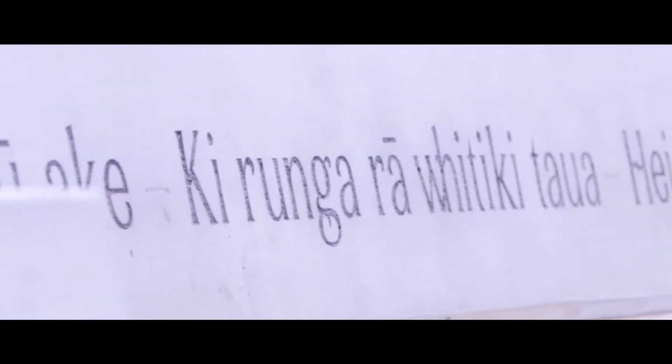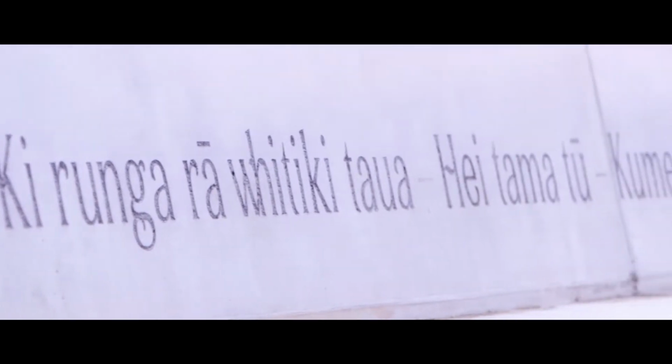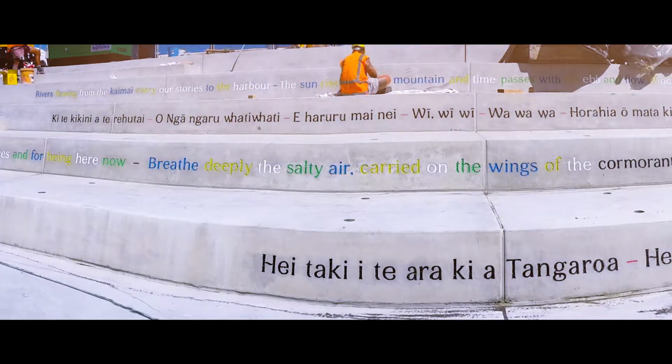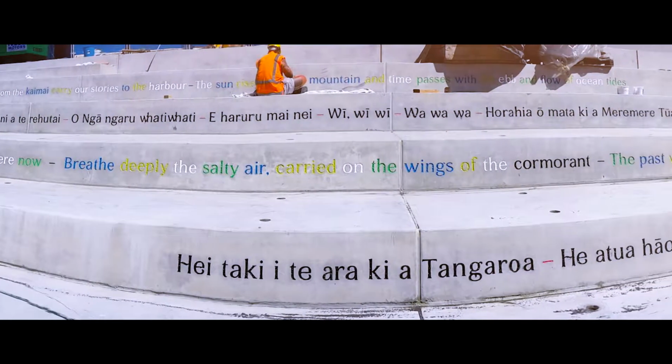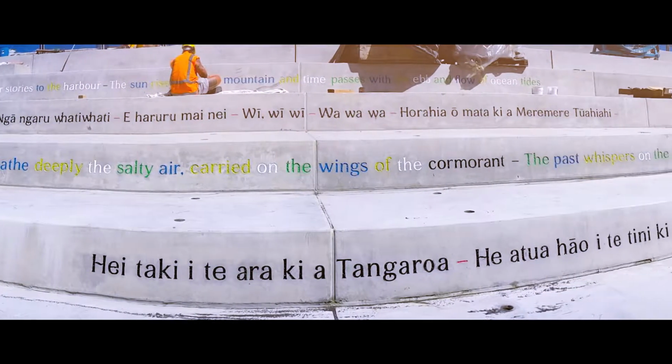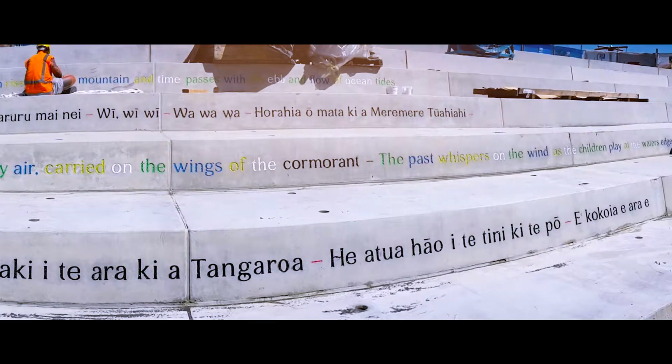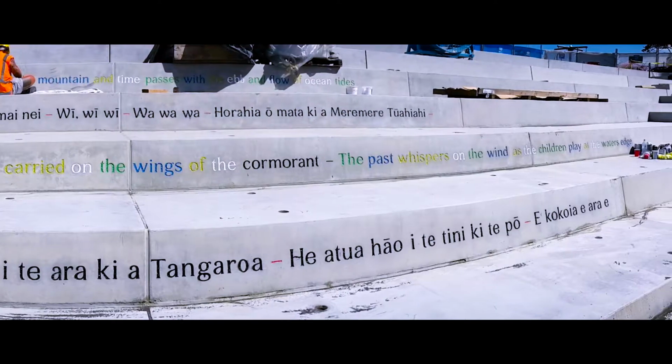The first part is he has been allowed to use an ancient karakia, and this has been gifted to him by the kaumātua of this place. And that karakia tells the story of the creation of Tauranga, and it is a sacred and very beautiful piece of writing from the past. And the text that he has written, which is in English and in colour, really tells about the experience of Tauranga today, paying tribute to that very beautiful text from the past.